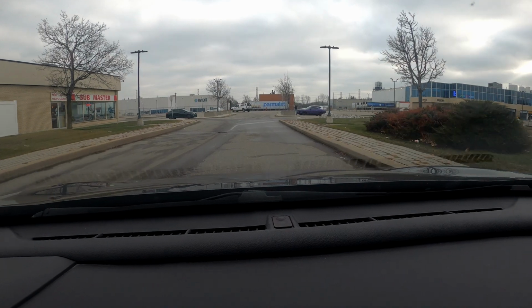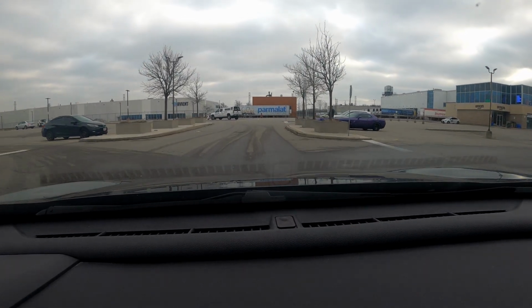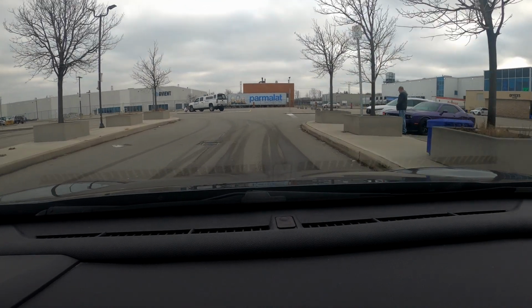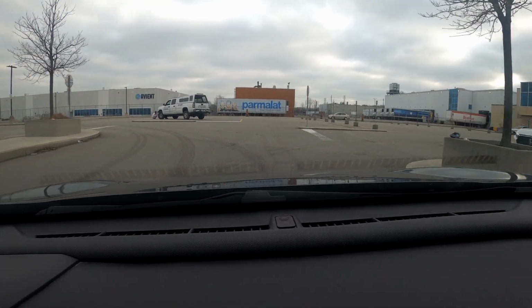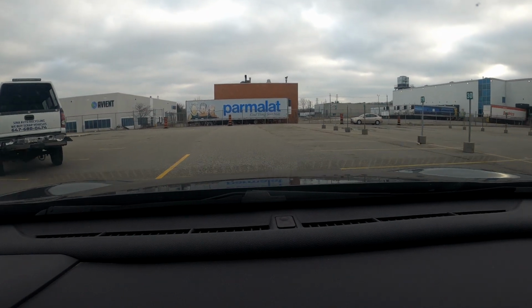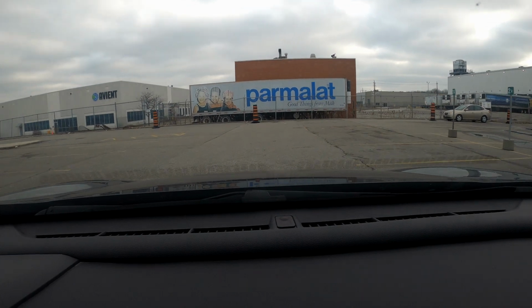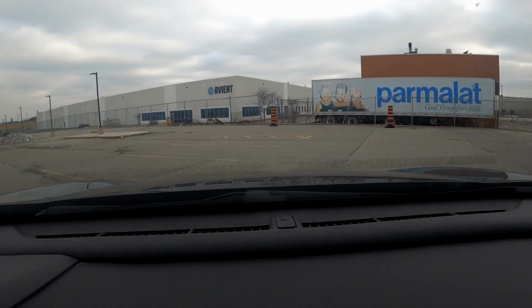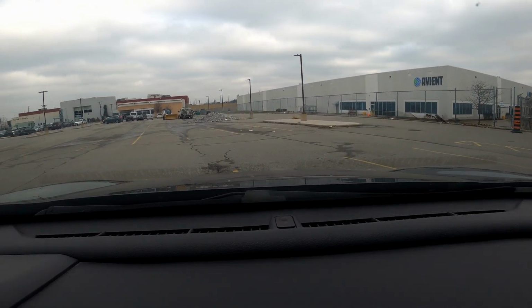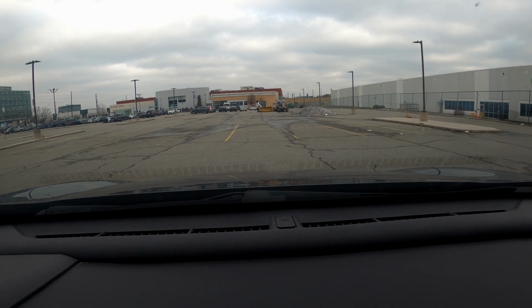As you can see, there's no stop sign for us as we enter the drive test center. And then they're just gonna ask you to park randomly in the parking lot and your test is done. Make sure you signal, you check your blind spot. You park. Don't forget your parking brake. And turn off your engine.